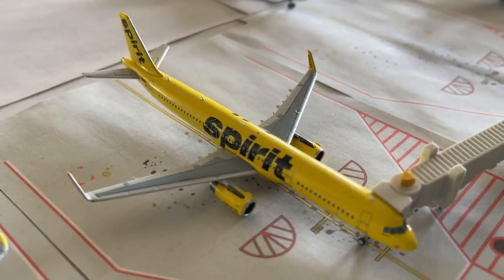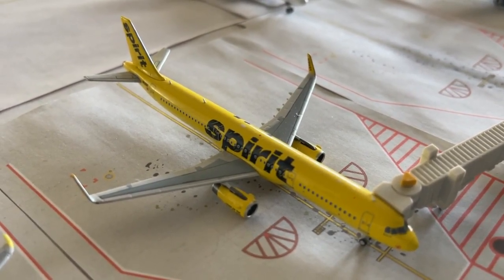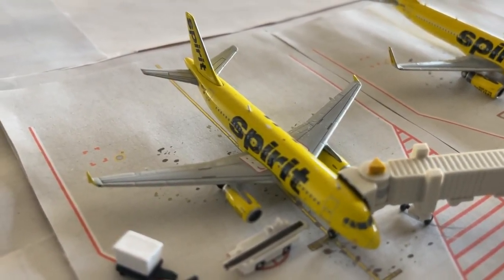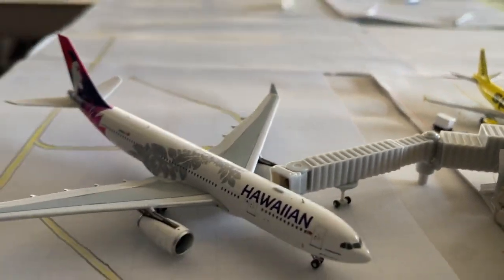The Spirit Airbus A321 is currently coming in from Fort Lauderdale. This guy will have a continuing flight today over to Atlantic City. And the Airbus A319 is currently loading up with service out to Orlando. This guy came in earlier today from Las Vegas. Another new Vegas service. How about that?